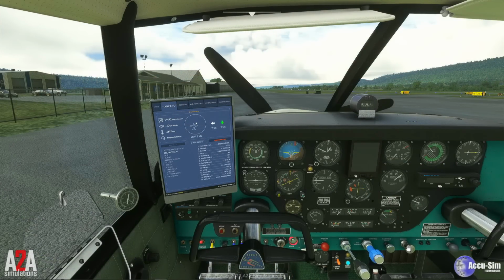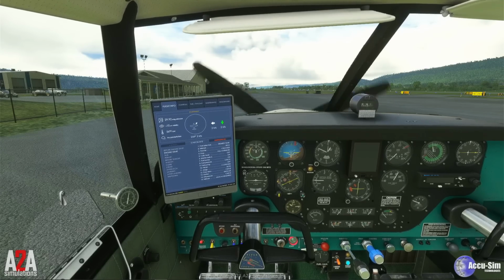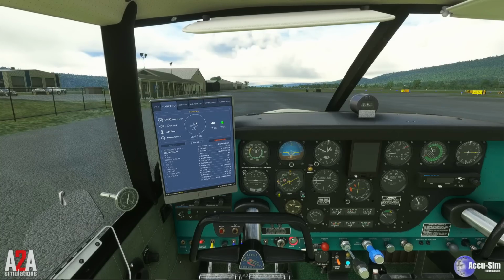Let me demonstrate why we simulate all these internal components of the engine. Let me show you an engine start. Each cylinder is sending pulses to this airframe. It's like having 6 big rubber mallets just pounding your airframe. Let me demonstrate 3 engine starts back to back. Same aircraft, same conditions.